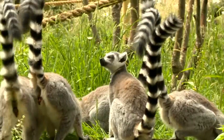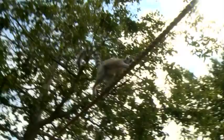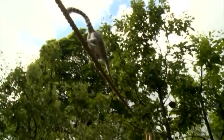Lemurs are not a dangerous animal. Obviously they're a wild animal, they have sharp teeth, but they're quite relaxed around people. This group are quite confident, so they're not going to be scared by people coming in their enclosure.